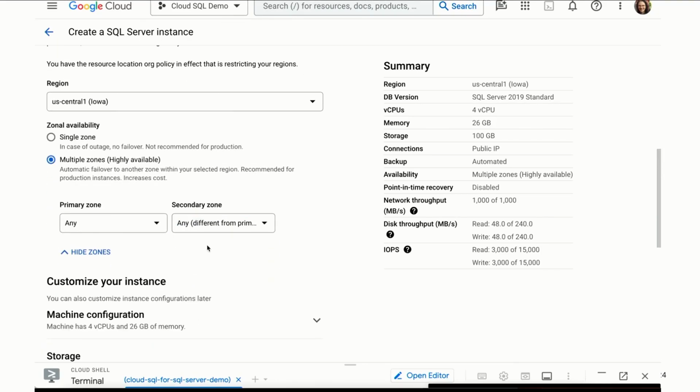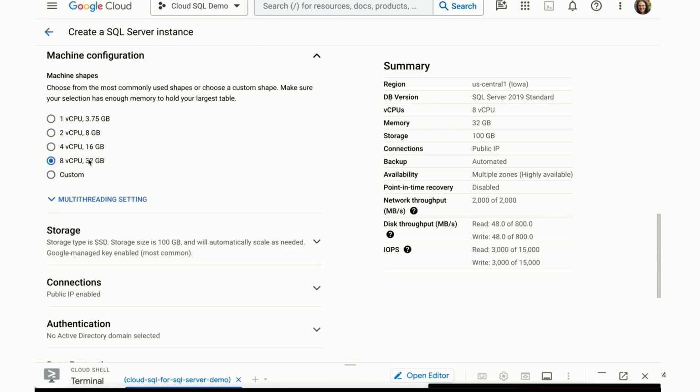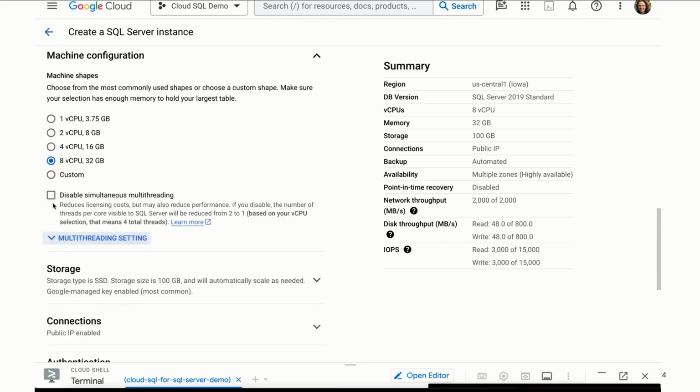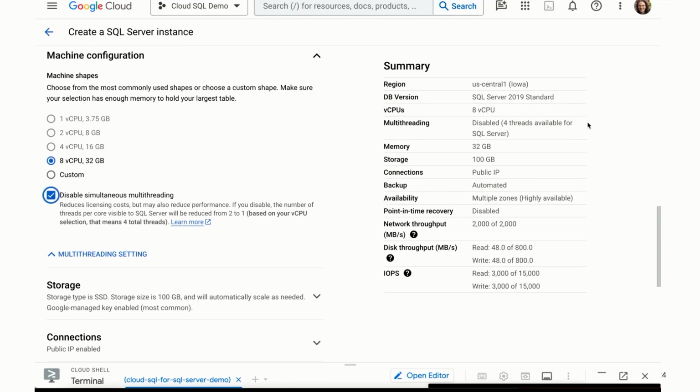There are a lot of configuration options available lower down. I know we're trying to simplify the experience to make it really easy for you to configure, but if you need to customize your instance in any way, I encourage you to expand the customized options. You'll be able to disable simultaneous multi-threading under the machine configuration section. You can do that for any machine that is up to at least 6 vCPUs. You still have to have a 4-thread minimum of licensing, so we only allow you to configure it for 6 vCPUs or higher. And you can see here that we'll designate how many threads SQL Server will see, and that will be how many threads are licensed for SQL Server.